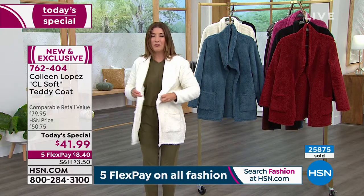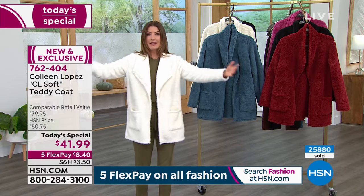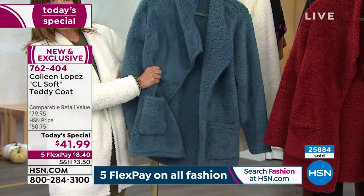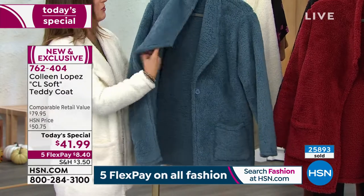But they're beautiful. They're fun. They're great for travel. If you have to fly somewhere, they're not gonna take up your entire suitcase. They're gonna be lightweight enough to wear on and off the plane or in the car, but you're gonna love it. It's so plush, so soft, so cute.